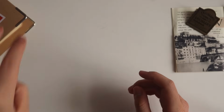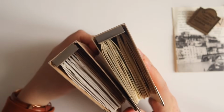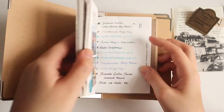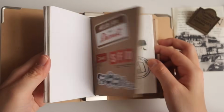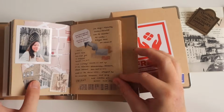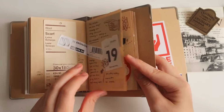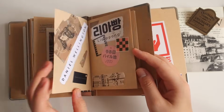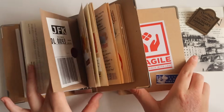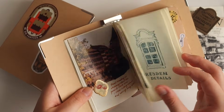I actually have probably shown you a couple of these completed journal inserts of my passport sized adventures. But as you can see here, I really like documenting passport size because it's really handy, and I want to make it as easy and as effortless and as handy as possible for me to just bring it everywhere I go and not have to bring a ton of supplies. I guess it's also just the habit of bringing it everywhere I go.